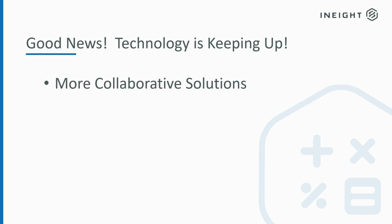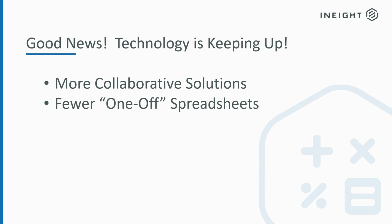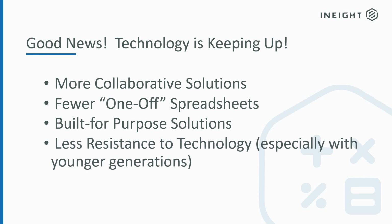We're seeing more collaborative solutions. We're certainly seeing fewer one-off spreadsheets. These really ruled the day when I got into this industry 21 years ago. Everyone had their very specialized spreadsheet, and we're seeing less and less of that today, which is great. Instead, we're seeing solutions that are really built from the ground up for purpose. And this is a dynamic that we've talked about in some of our other webinars as well.